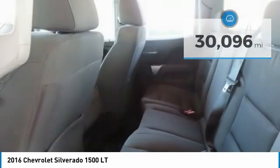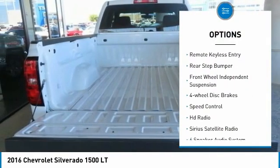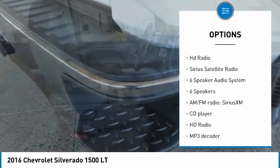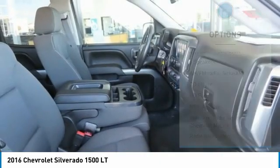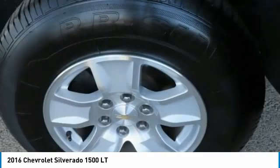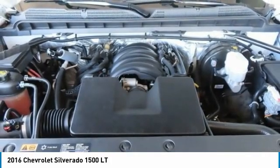Here are some of this vehicle's great options: electronic stability control, brake assist, traction control, remote keyless entry, rear step bumper, front wheel independent suspension, four-wheel disc brakes, speed control, HD radio, Sirius satellite radio. Come take a test drive today.